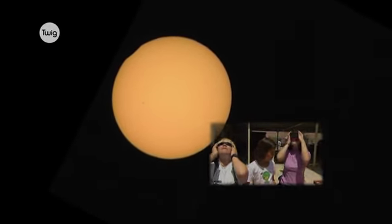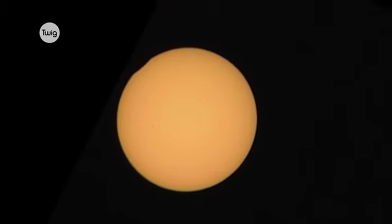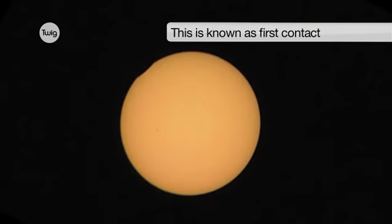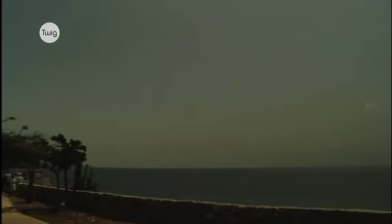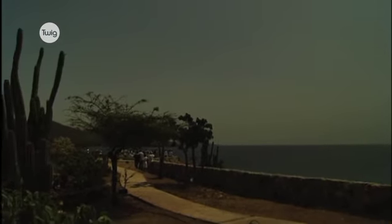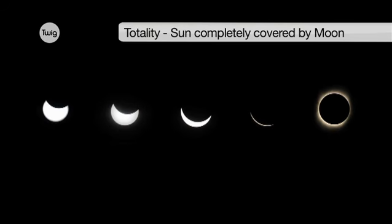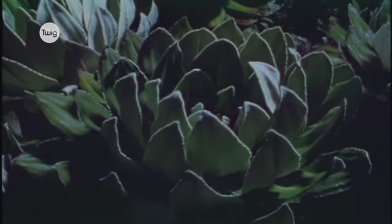It begins with the Moon taking a small bite out of the western edge of the Sun. The light fades very rapidly as we approach totality, the phase where the Moon totally covers the Sun. Birds can become confused and go to roost, and plants close up for the night.